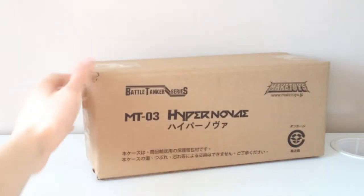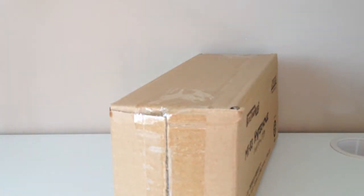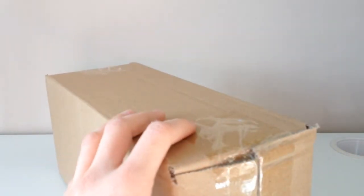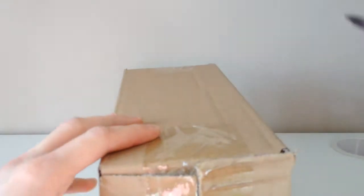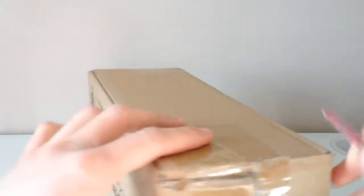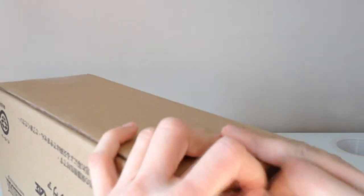Now, you can get this figure right now from Maketoys, from TF Source and so on. I got mine from TF Source when they actually secured a shipment of this first edition version. As you can see, it's all just this plain box. I have not opened it yet, so let's get it open and take a look. The first edition version just comes with extra parts which really make it pop, and it is so worth it. If you can still get a hold of the first edition version, I 100% recommend that you pick it up. So here we go, I can see it inside there.